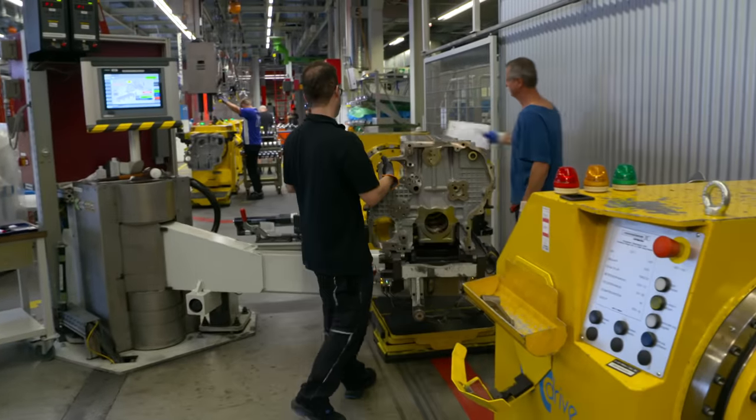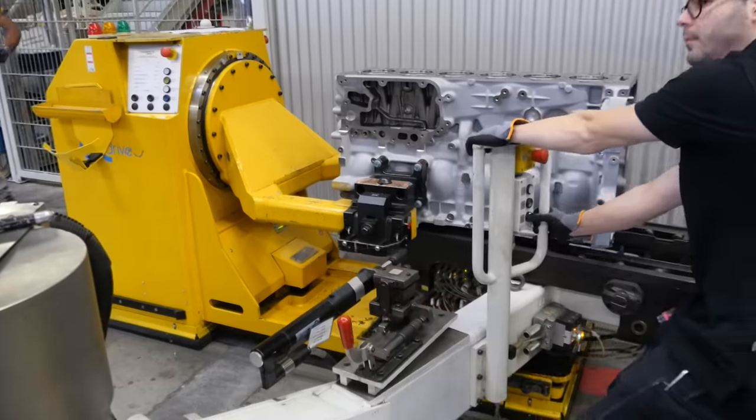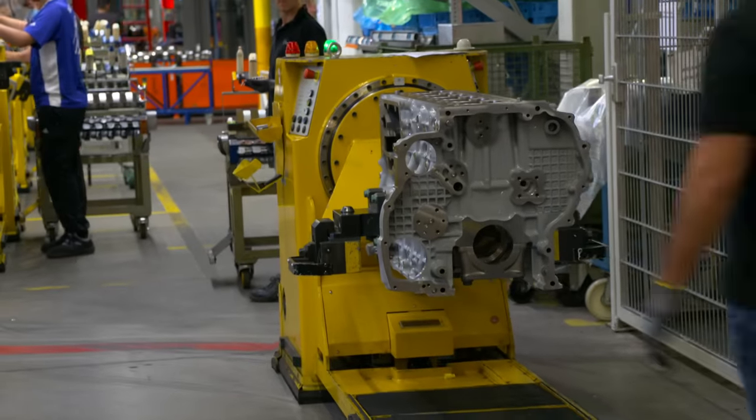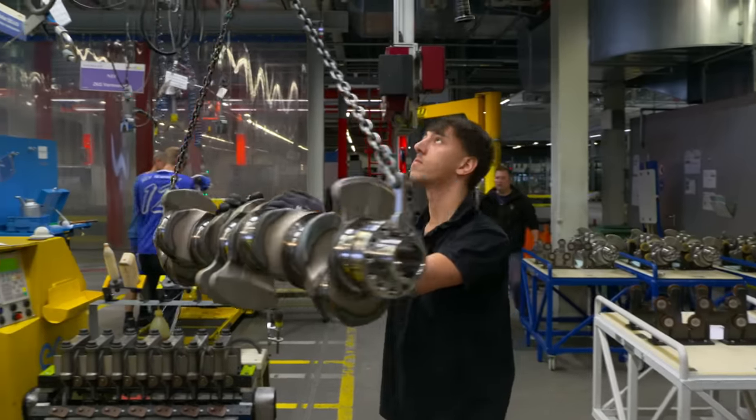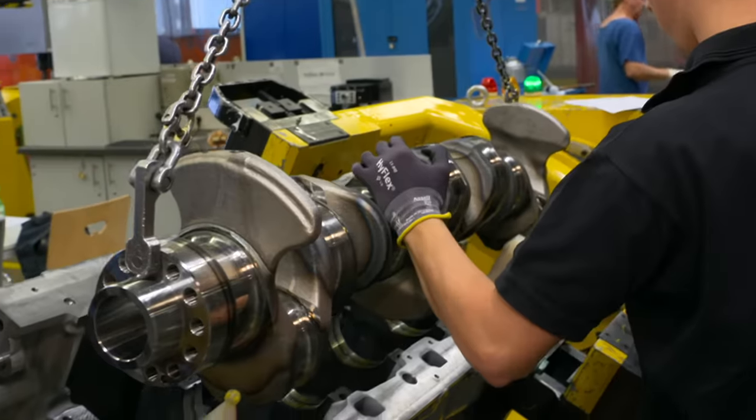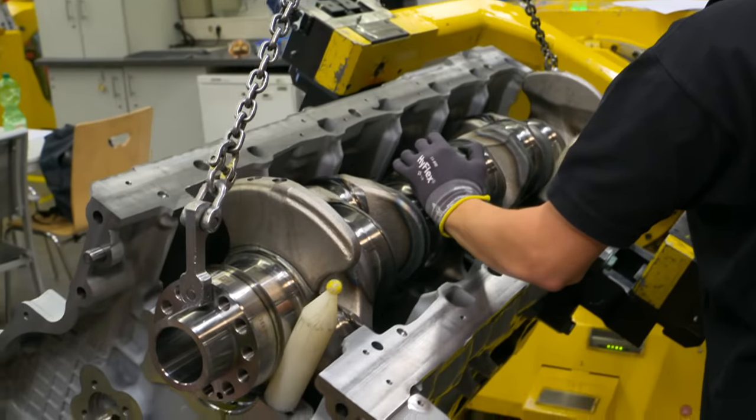First, the engine block is put on a so-called AGV, short for Automated Guided Vehicle. An AGV is a driverless transport vehicle. The engine now has an automatic chauffeur that transports it from station to station.